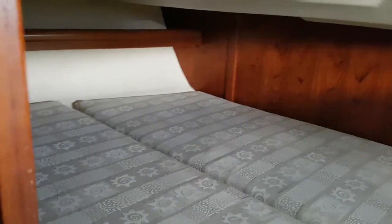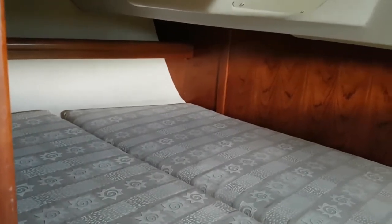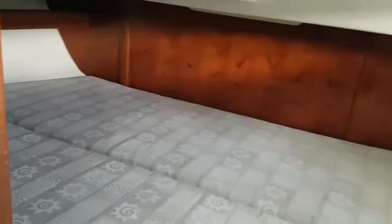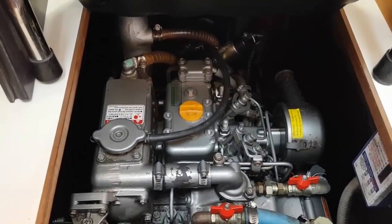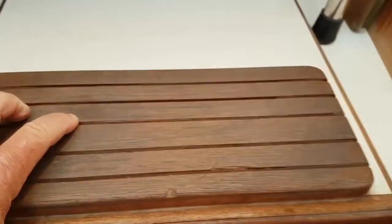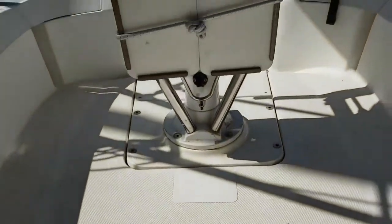Lots of legroom running across this side of both port and starboard, with good storage cupboards as well. And under the stairs is the engine with good access. The whole stairwell moves out, and also from the side, as I said previously. And you go out of the steps, which are quite easy and manageable to climb.